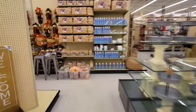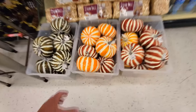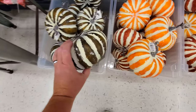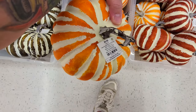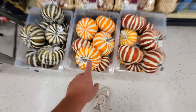Ooh, I definitely see some pumpkies and Halloween-y type stuff over there, but I did notice down here a couple of baskets of pumpkins. Look at these. Ooh, they're foam. They're little foam pumpkins. Different colors. Those are pretty cool. I mean, I don't think this is the kind that you can actually carve. They're probably not hollow. But those are kind of cool.